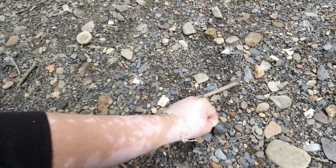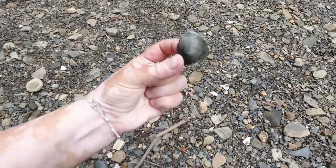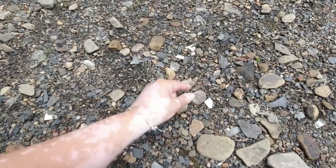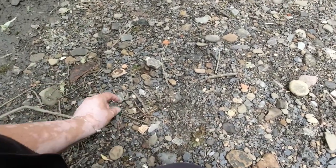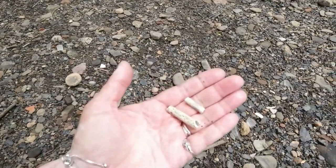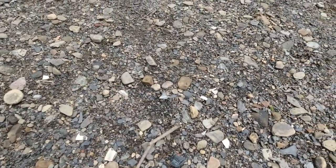Oh, more. What's that? That's weird. Oh, it's just the bottom of the bottle, isn't it? But it's quite rounded. How weird. Don't know. Look at that. Two bits of pipe stem, just from getting closer to the ground here. That's all right. We've had a few good little finds, haven't we?